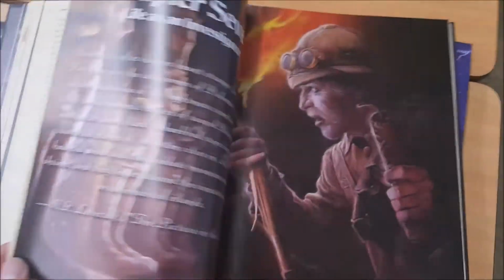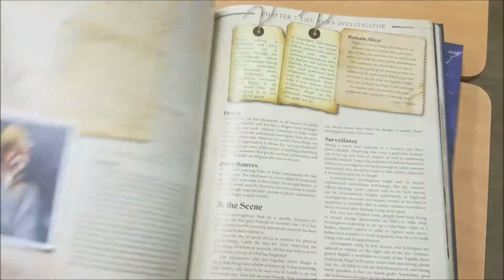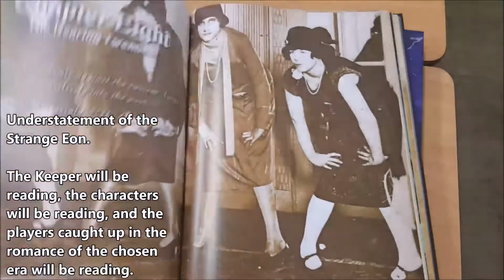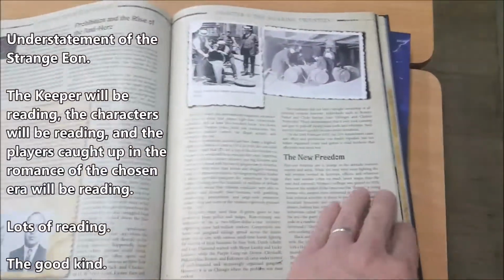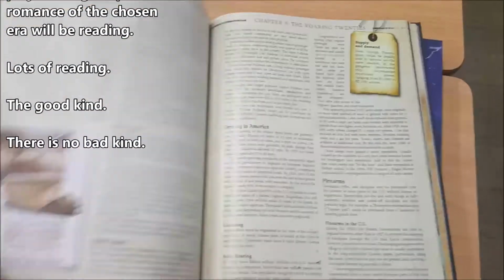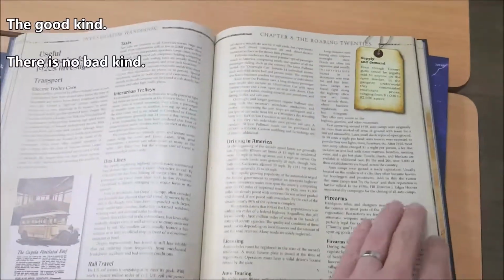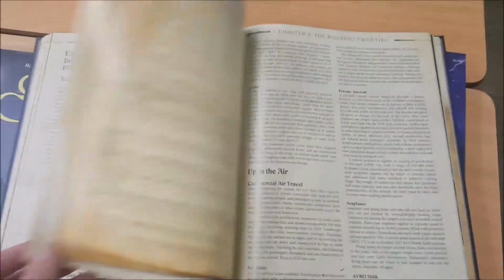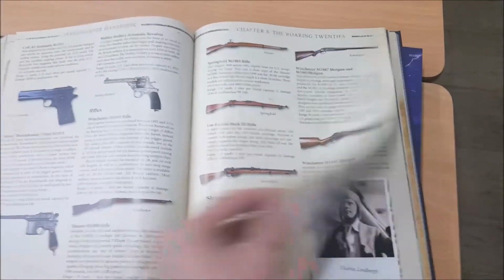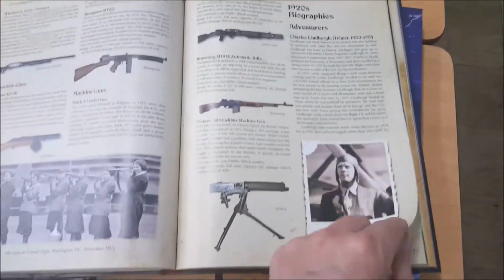So anybody who gets into Call of Cthulhu should be aware that there will be some reading. The writing style is active throughout. It's not difficult to sit down and read this, and I am going to be talking about the writing in my actual review of the 7th edition. But again, not here, not for this. This is just a look at what I got in the mail, and let's be excited about it.